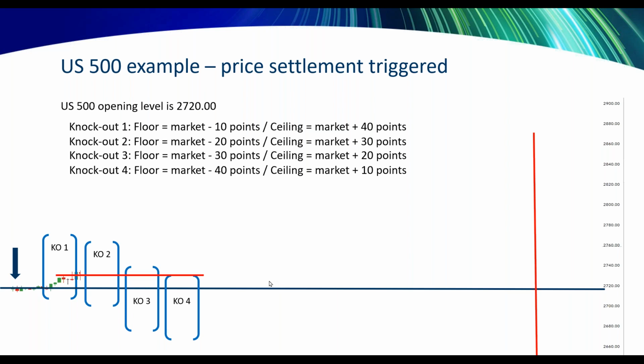We skip forward, and you can see we started off, and the price of the S&P started to drift higher. And as it went higher, notice that it touched the ceiling of knockout number 4. Okay, so it went higher, and I told you, knockout number 4 we know had the lowest ceiling. When that happened, boom, knockout number 4 got knocked out.